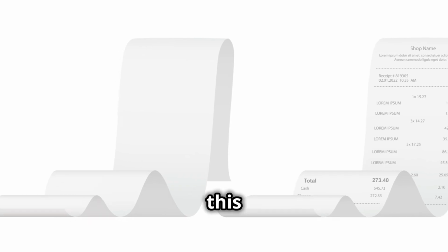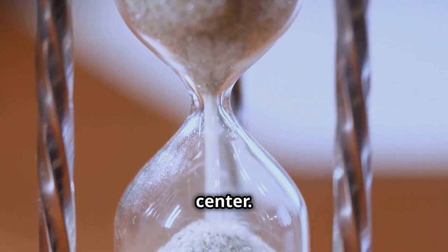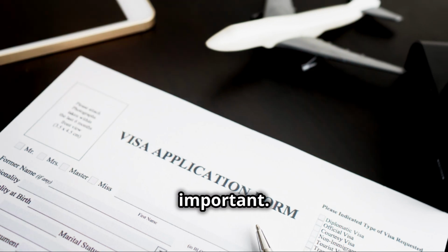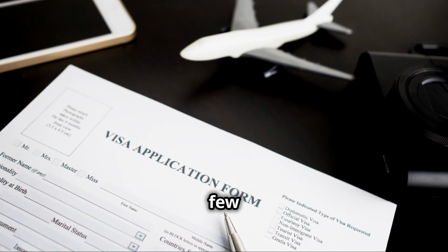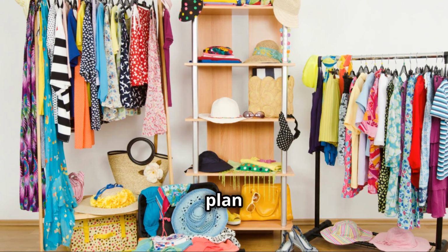You can usually do this online or at the application center. Keep your receipt, it's important. Finally, just wait for the processing time. It could take anywhere from a few days to a few weeks, so plan ahead, and that's it.